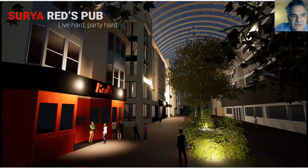At night, one can always have a pleasant visit into Syria's Red's pub, where "live hard and party hard" might be a slogan for them. Mars is still a frontier, even at 1 million people, and although gentrified, it can be a hard life, certainly an intense life. So letting off steam, in particular in a society still dominated by young adults, is part of the Martian way.